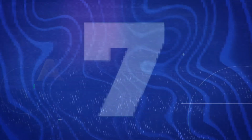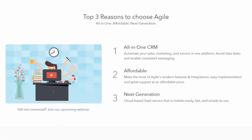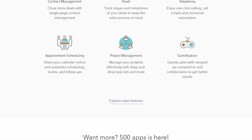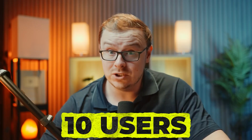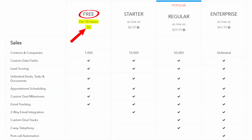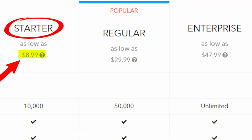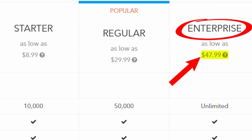All right, next is Agile CRM. Now you might have heard of Agile before. It's kind of a buzzword in the corporate world, and this is a pretty good, affordable all-in-one platform. It combines sales, marketing, and support, and it has a 10-user free plan. Yes, 10 users. So the pricing breakdown here is the free plan is $0 for 10 users, but it is limited to only 1,000 contacts. Starter is $8.99 per user per month. Regular is $20.99 per user per month, and Enterprise is $47.99 per user per month.